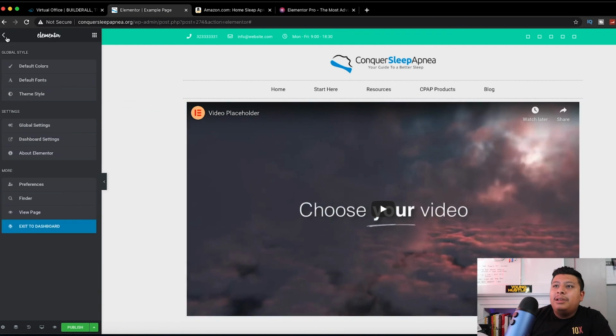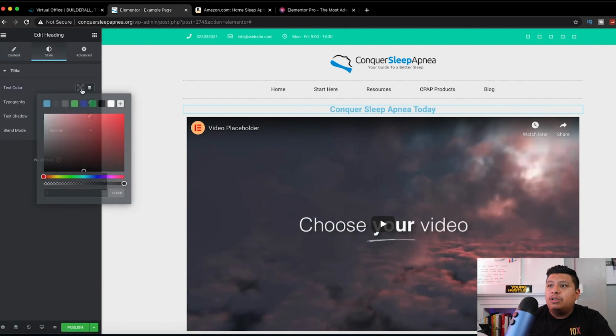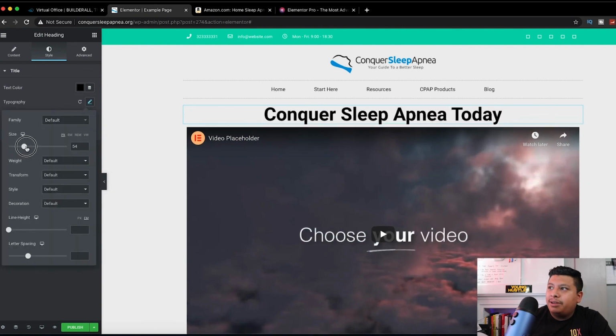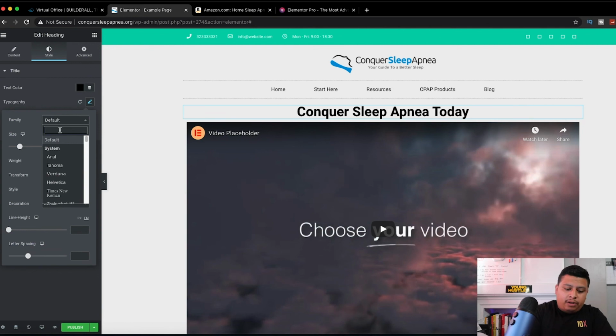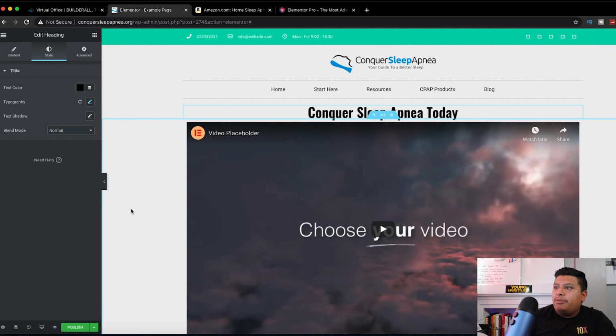Let's add a headline that's, you know, popping out and actually capturing their attention. Conquer sleep apnea today. It's very easy to use. Right here you can just center it. Right here under style you can just change the text color. Right here under typography you can change the size. Look at that. You can change the fonts. So I really like Oswald, so if you see here under default, if I put Oswald, you can go ahead and click that. Boom, look at that, it's looking pretty nice already.